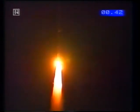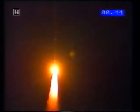Extinction des pâtes. We have a steady burn and now we have burnout of the solid propellant boosters.